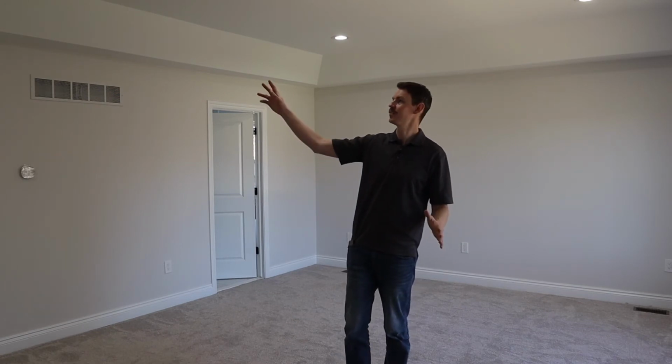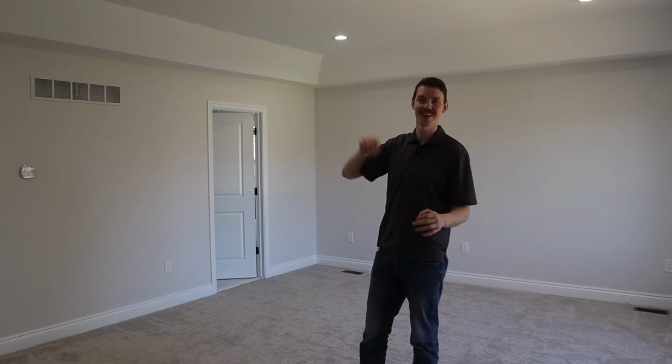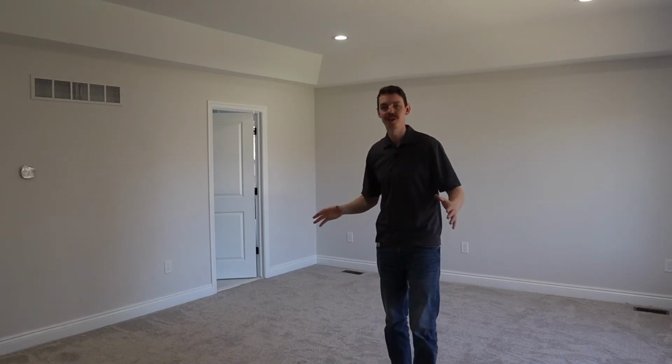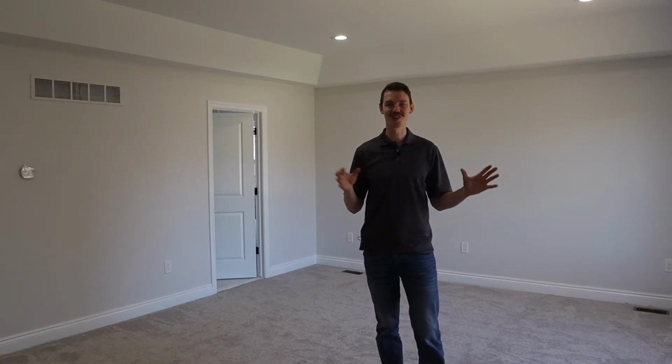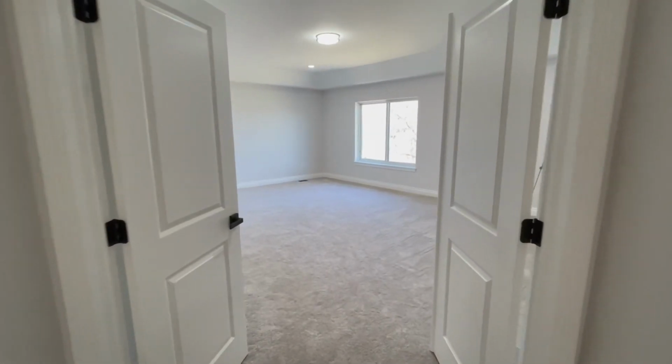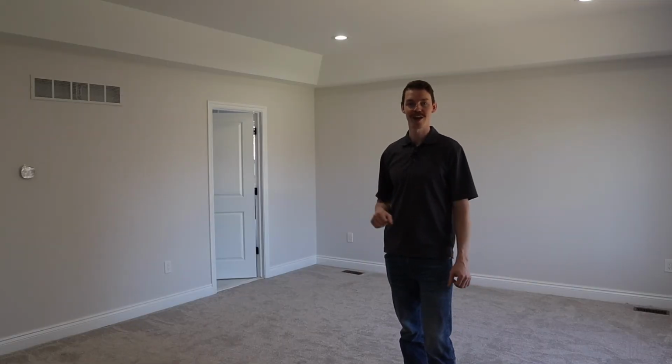Of course, a beautiful master bedroom is very important. A couple nice features that were added in here is this cove feature with a lot of good lighting. Both the center light and the can lights allow this room to really be well lit and energizing. We got nice windows over here that overlook the backyard. And through here is the entrance to his and hers master closet and the master bathroom.